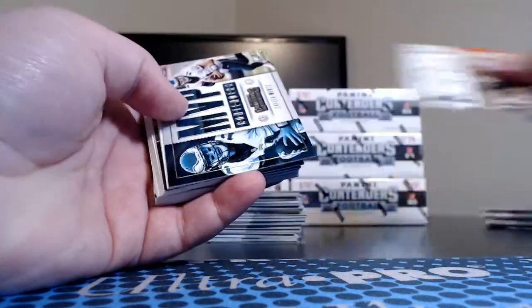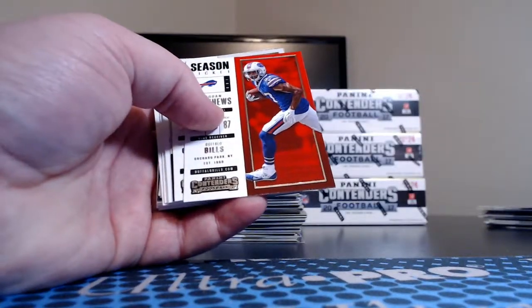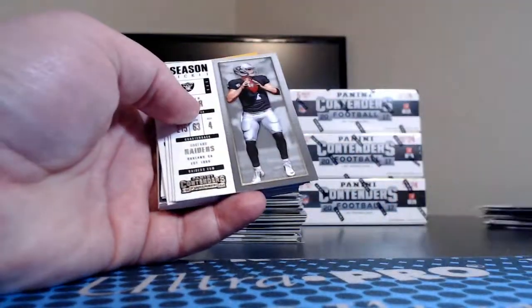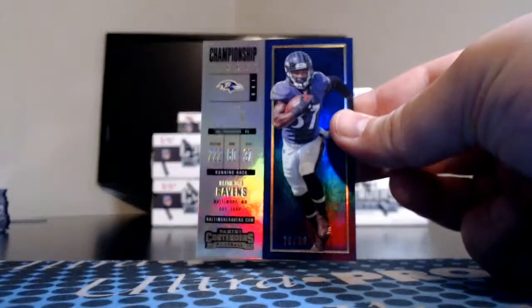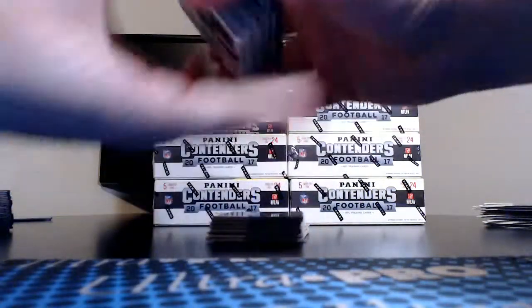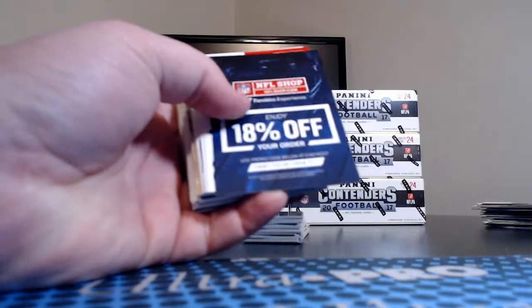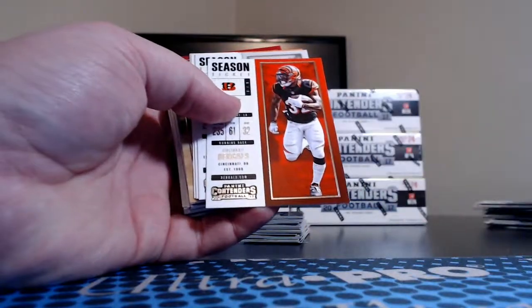Rookie of the Year contender Dalvin Cook. Carson Wentz, MVP contender. Definitely are a lot more inserts this year. MVP LeSean McCoy. In turn, less base. We have a Buck Allen championship ticket, 76 of 99, for those Ravens. Round numbers, Adam Shaheen and Gerald Everett.